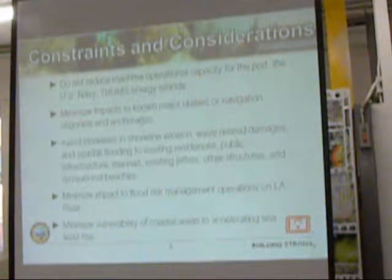We also want to minimize the impacts to known major utilities, navigation channels, and anchorages. Avoid any increase in shoreline erosion, any wave-related damage and coastal flooding, public infrastructure. So we want to really avoid any of the damage that could be caused by any sort of restoration type project. Minimize the impacts to flood risk management, and minimize vulnerability of coastal areas. So these are all important constraints of the study.